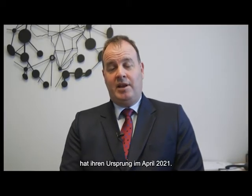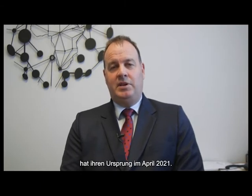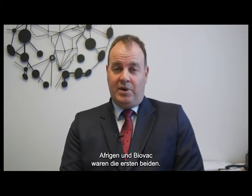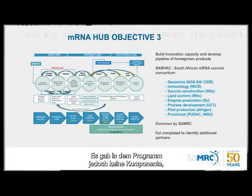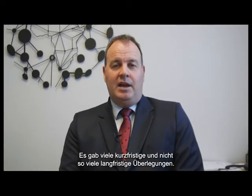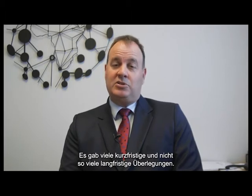The role of the South African Medical Research Council in the mRNA-Hub originated in April 2021, when the WHO call for the Technology Transfer Hub was announced. There were several companies in South Africa, Afrigen and BioVac being the first two, where Afrigen was looking at early-stage product development and research, and BioVac at the final fill-finish aspect. But there wasn't really a component in the program looking at long-term sustainability: what were these facilities going to do after the pandemic? There was lots of short-term thinking and not so much long-term thinking.